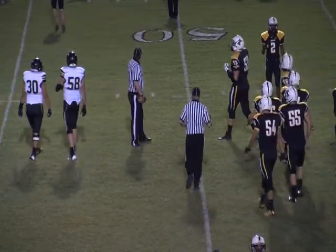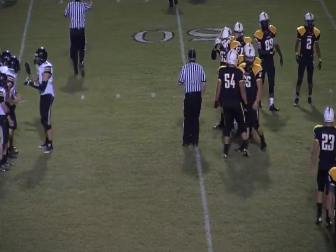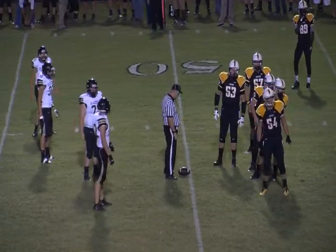Good tackle there by Matthew Williams, saving tackle. Got a feeling Matthew Williams is going to get a lot of playing time with the injury to the Roberts kid. He may get some time in the backfield and play linebacker here for us tonight.